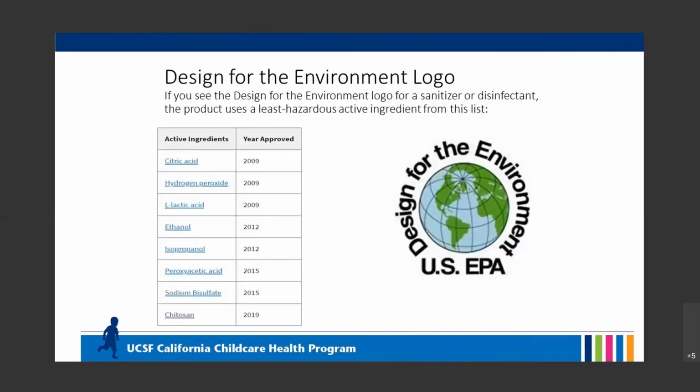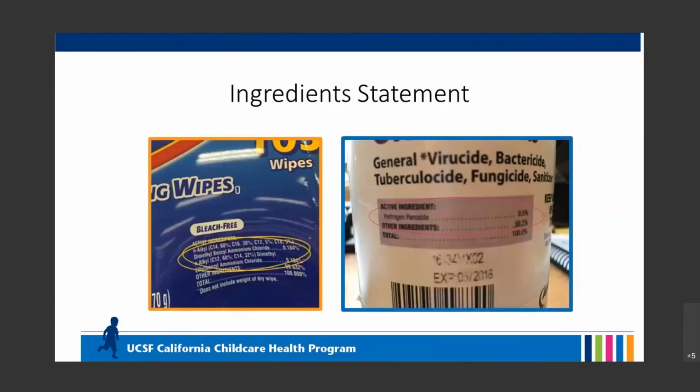Now let's talk a little bit about the Design for the Environment program. If you see this label on a product, you will know that it's the least hazardous active ingredient and a least hazardous product. This is a program of the US EPA, and this is the only program that can set the standard for evaluating antimicrobials. These are the ingredients that are known to be less hazardous on the left here. And so those are going to be safer for your setting.